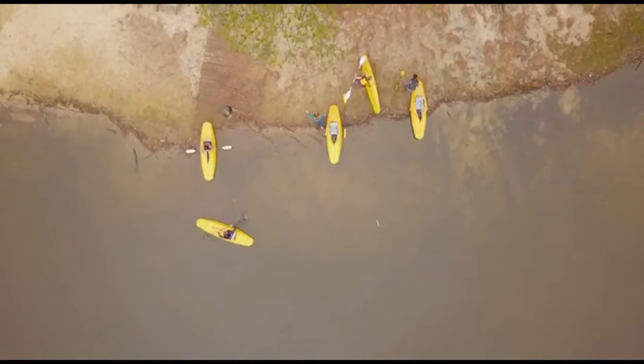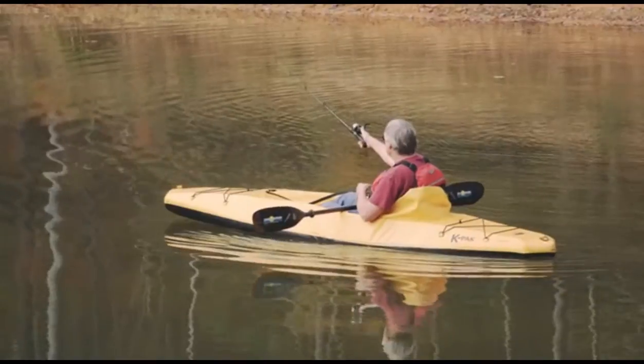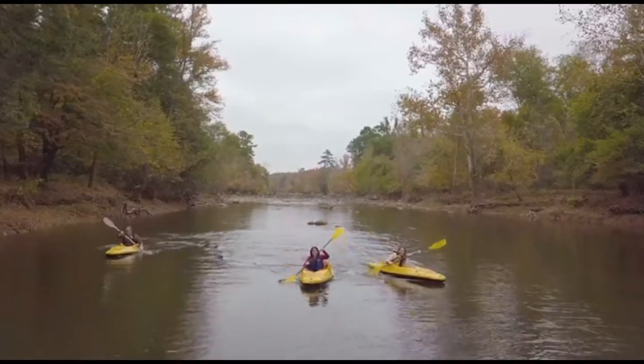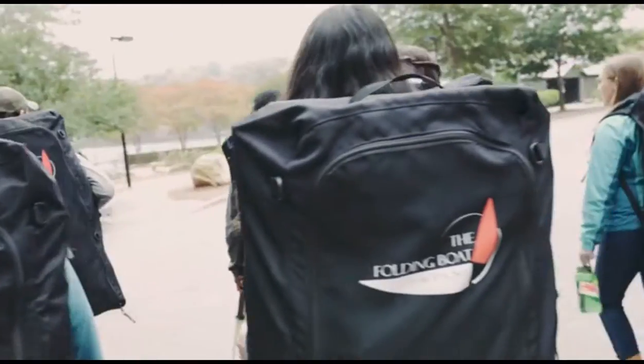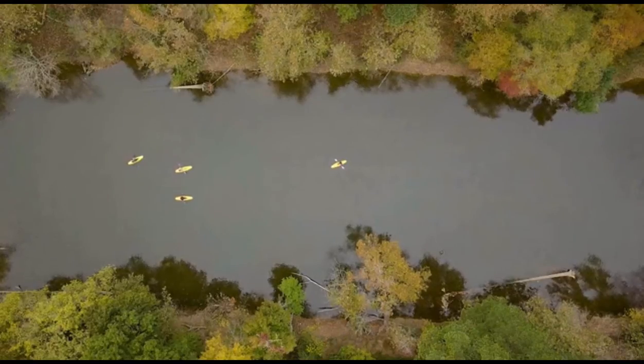It's also a very stable boat. Great for fishing, exploring, nature photography, a lazy paddle, or an excuse to get outside for some fresh air, maybe even an upper body workout. From urban areas to backcountry secret spots, go solo, take your family, or even carry multiple boats if you need to.